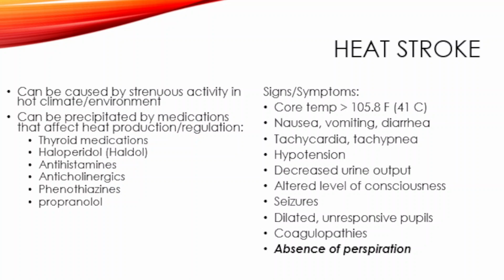So signs and symptoms of heat stroke include a core temperature of greater than 105.8, very, very hot, right? The patient will also exhibit nausea, vomiting, diarrhea. They will be tachycardic and tachypneic, and as we know, we can't really sustain that for too long before we start having lots of metabolic compromise and respiratory compromise on the body. So, like I said, this is quite an emergency.